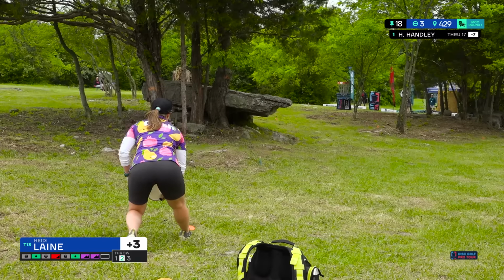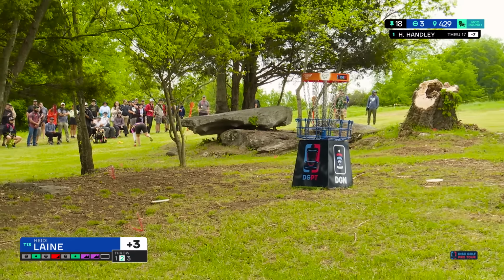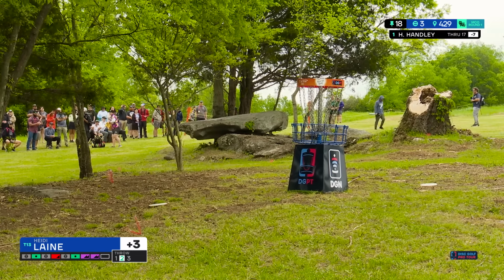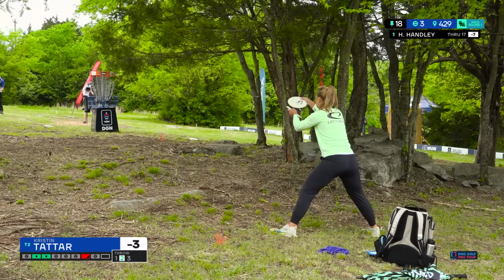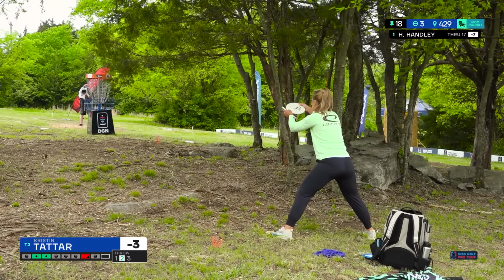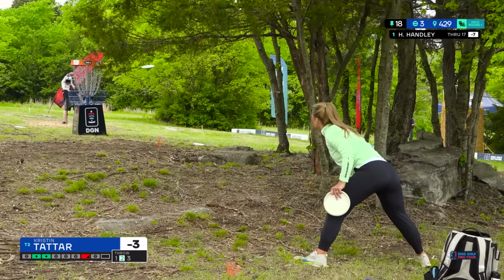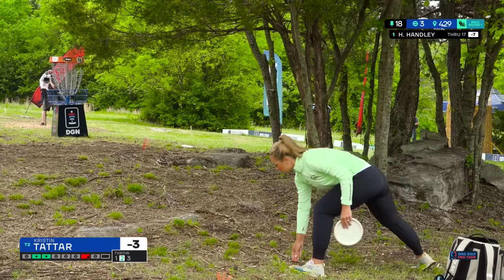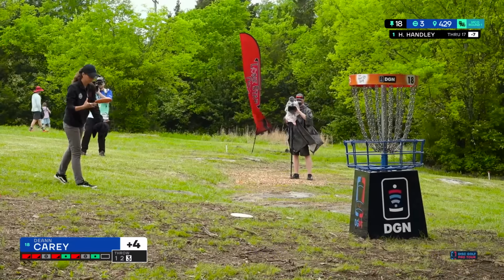Heidi, one main tree in the way. You can see that branch right there. She's trying to navigate past. And well, this is a very guarded green. Yeah, it is. Wow, Kristin got inside the circle, actually. I thought she was just outside. Still, one branch in the way. Unable to convert. Dang. Great tee shot.